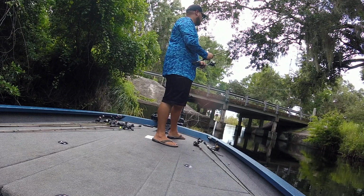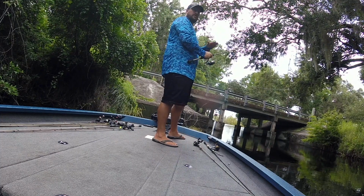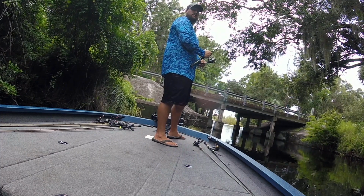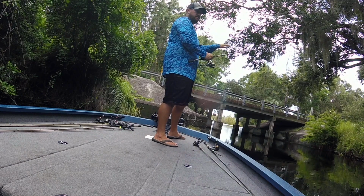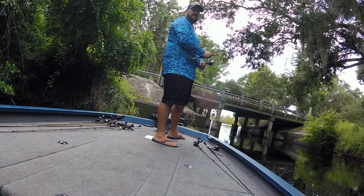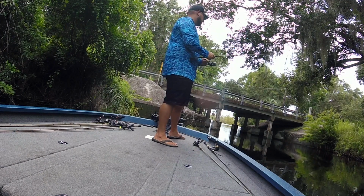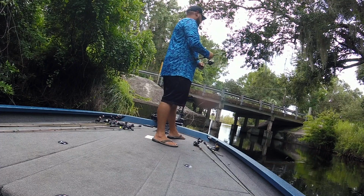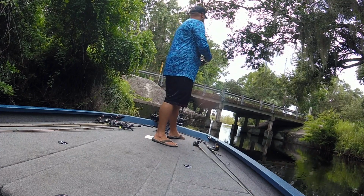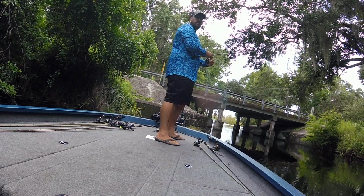So right now I'm going to go ahead and just shake it, lift it off the bottom a little bit, give it a shake, and then I'll reintroduce it to whatever fish. There should be a little drop off here right past this bridge, and that helps quite a bit. Right where I want to put it.